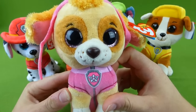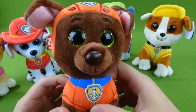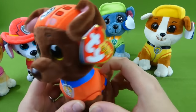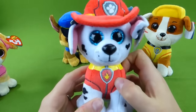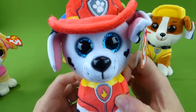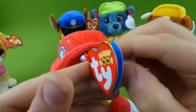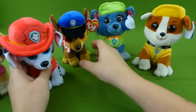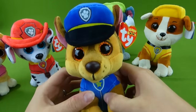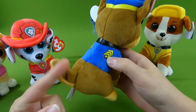Look how cute Sky is. And we've got Zuma, and he's got sparkly eyes. And these are brand new. And here is Marshall, and he's got blue sparkly eyes. And what's it say in here? A little TY tag. It says Marshall. These are so cute. And Chase, a little TY, a little tail.